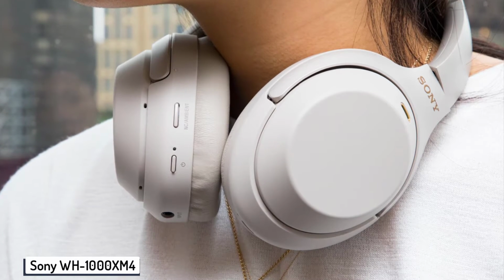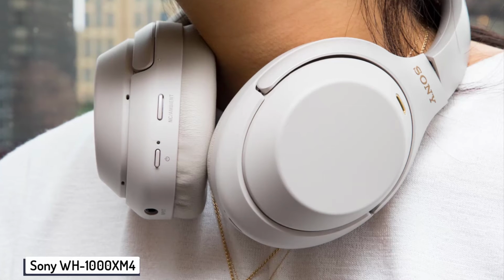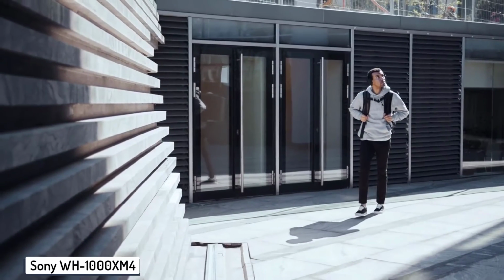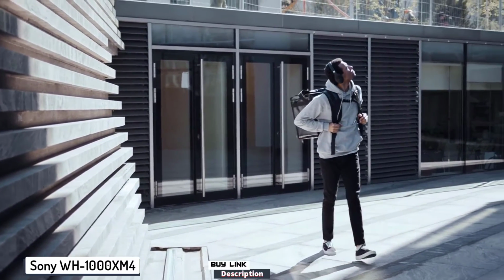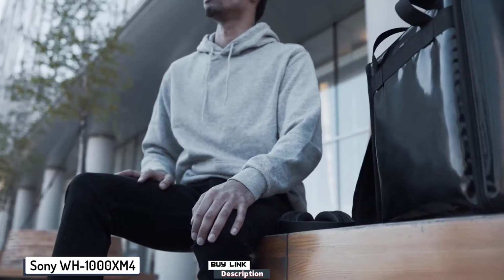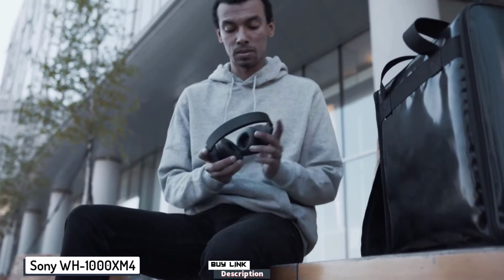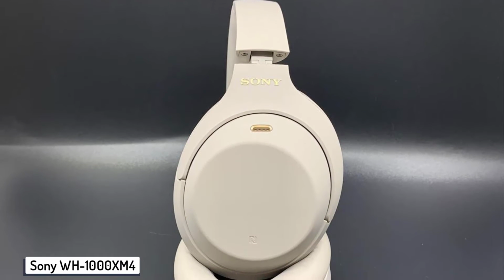While the XM4 headphones are almost identical in looks to their predecessor, there are some new features tucked away inside. Bluetooth multipoint makes them slightly more convenient in everyday use by letting you connect to two devices at once. It makes it easy transitioning from listening to music while working at your desk to watching a YouTube video on your phone, and back again, all without opening your Bluetooth settings.